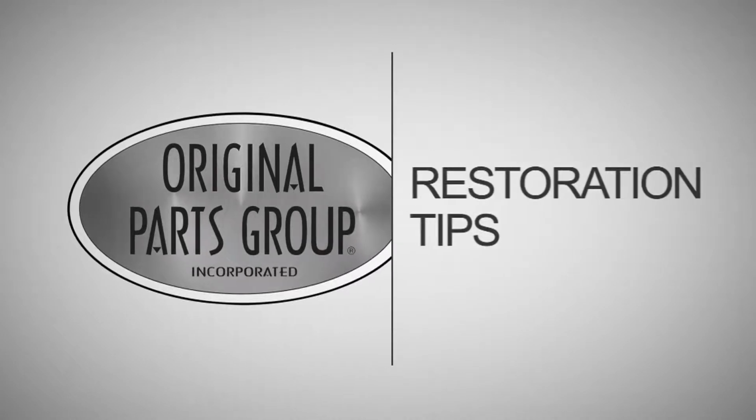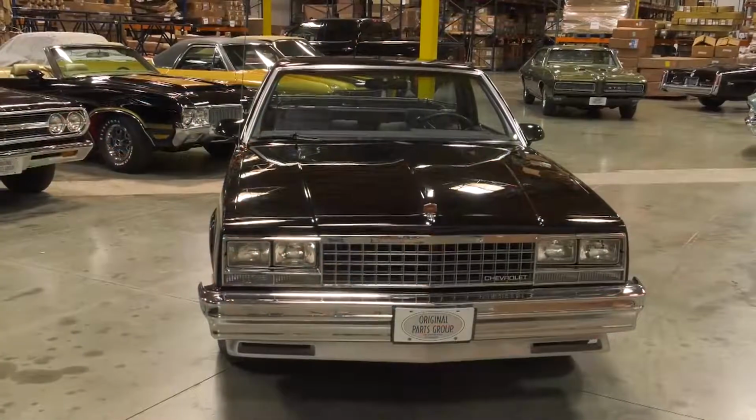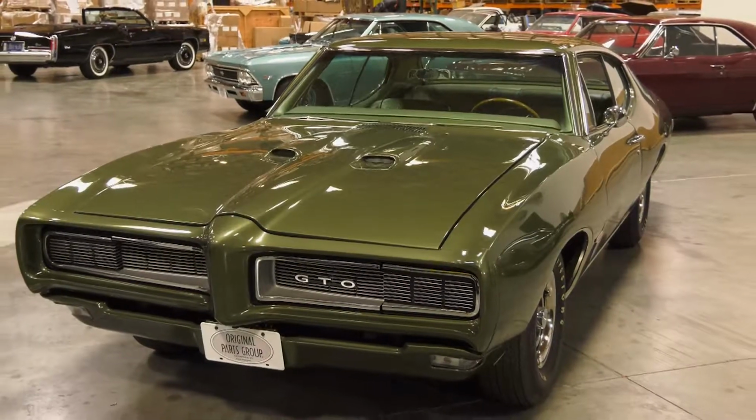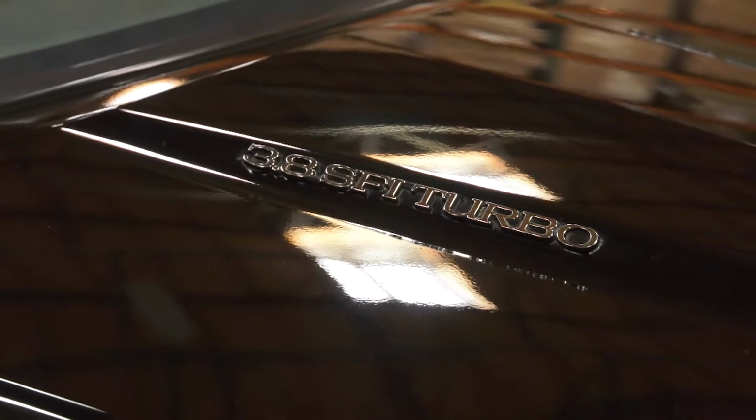Original Parts Group Incorporated Restoration Tip. Here at Original Parts Group, we've got an awesome selection of classic GM muscle cars. Our latest example is this pristine 1987 Buick Grand National.